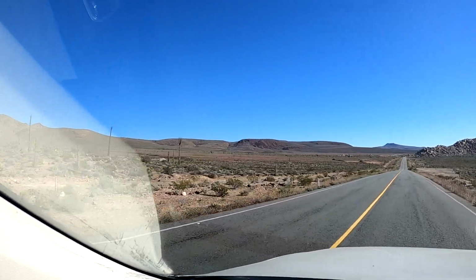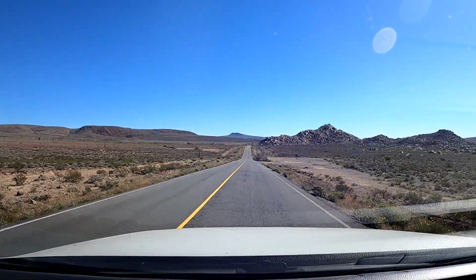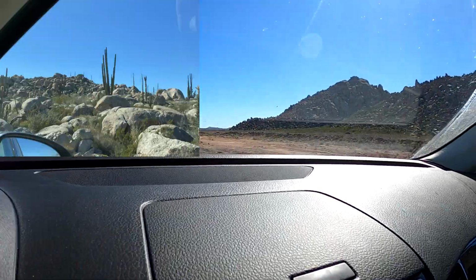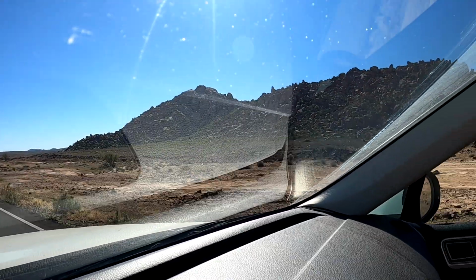For kilometers now, it's been clear like this, and all of a sudden we run into a pile of rubble. So some of the scenery that you're going to see on this stretch is these giant boulders piled. It looks like giants' children have piled up these boulders and then just left them sit there. It's amazing. I've never seen anything like it anywhere. It was cool.